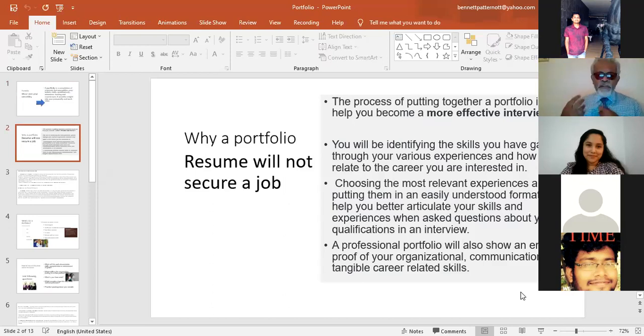So we write a portfolio because if you are applying for a job, you will send your resume. The resume will not secure you a job.